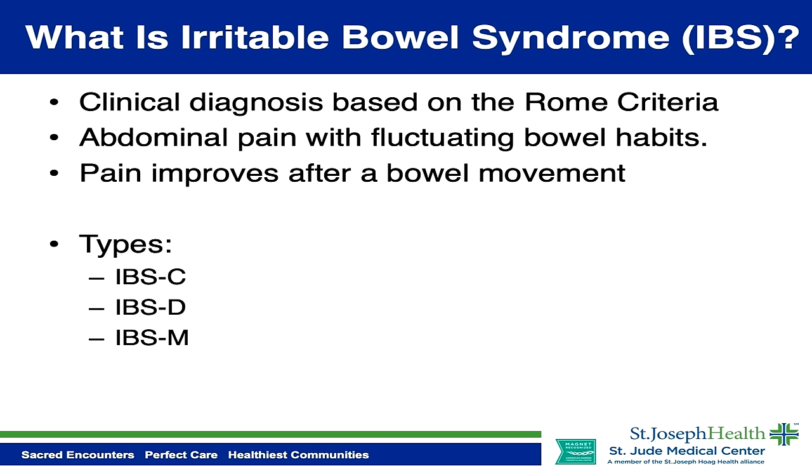These patients will have a bowel movement like every 3 days. They're really constipated. It's a real struggle for them. IBS-D is the diarrhea predominant IBS. These are patients who run to the bathroom after every meal. They're going 3-4 times a day, very loose stools. There's IBS-M. This is mixed IBS, where a patient has a fluctuation in their bowel habits ranging from constipation to diarrhea.